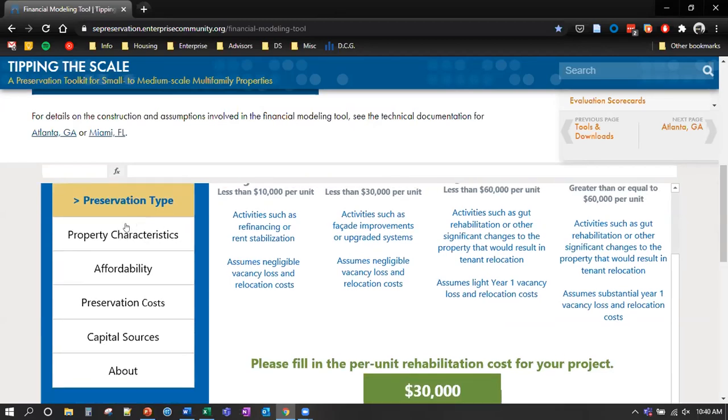Thinking about the sections here and inputs, we have preservation type, which we're looking at now, which is really about the per unit cost of rehabilitation. We have under property characteristics, things like property tax rates, whether the building has non-residential rentable space as well as residential space. Affordability covers primarily the mix of unit sizes and rents that you would be expecting post any kind of rehabilitation or redevelopment that you'd be doing as part of the project.